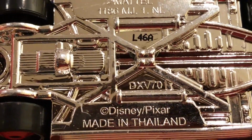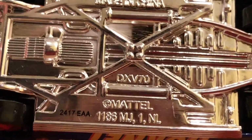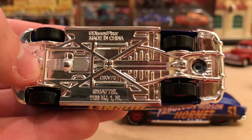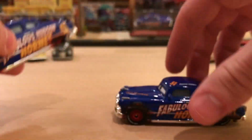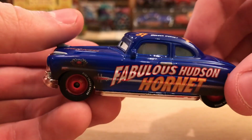So very interesting. There's the base, if you're wondering. Always had a chrome base, which I find very interesting about Doc. One of the only cars in the entire Cars diecast line to have a chrome base. But yeah, I have to say I prefer this version of Doc. The eyes look 10 times better.